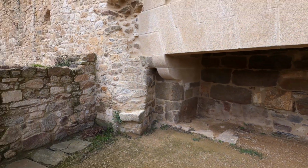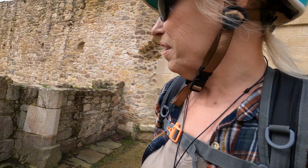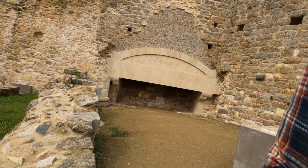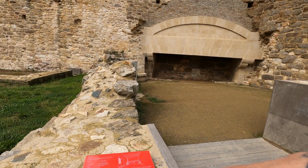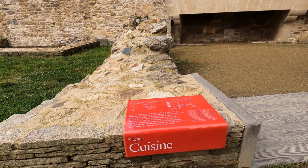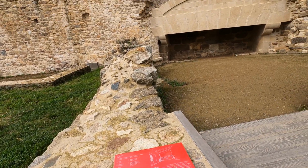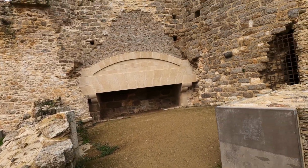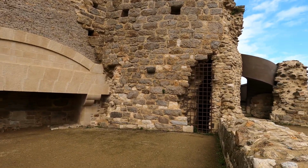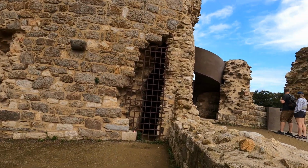I think I might be right. I might be wrong. I should make a song about that. I might be right, I might be wrong. But yeah, I think it's the kitchen. Oh yeah, kitchen. I was right. See? Yeah, the kitchen. So that must have been the old fireplace. But they probably built it there. But here, they've got something here.